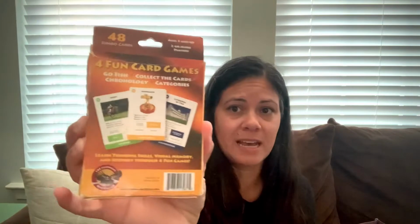Okay, I'm gonna start. And I've got 2 bags, so I'm gonna go quick, I promise. The first thing is I found a medieval history Go Fish game, but it's actually 4 games in one. Go Fish, collect the cards, chronology, and categories are the 4 ways you can play it, and I only paid $2 for this. I did count, and all the pieces are there.